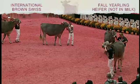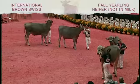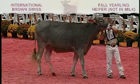Second over third, I'm just giving the advantage. So much more sharpness, daringness, angularity. I'm giving her a little more advantage in femininity, especially through the head and neck today, over the real stylish heifer coming out in third.